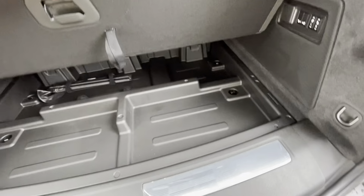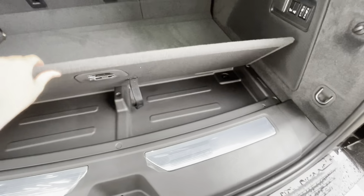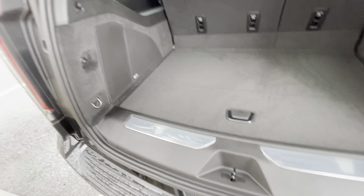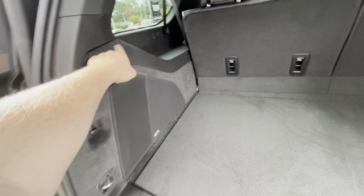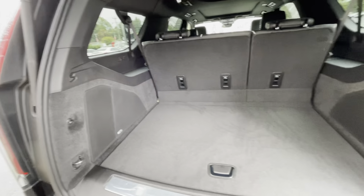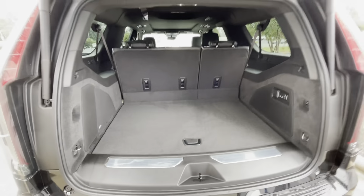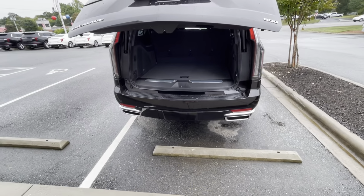Under here you have just storage. You can put jumper cables, a first aid kit, something that you don't really need to get to every day down there. And I do have my attachments for stuff like cargo nets, this right here and over there. That's going to be for the rear shade. So pretty neat stuff. Push the button to close it.